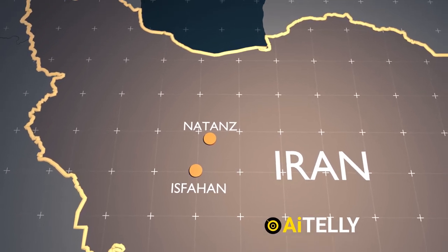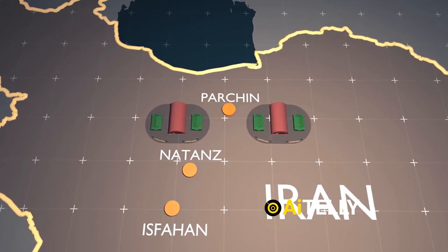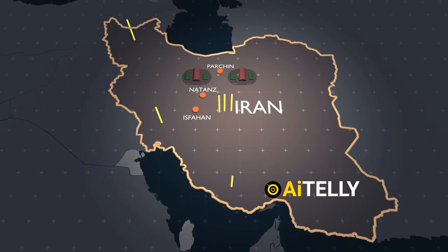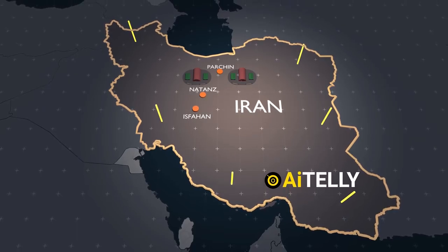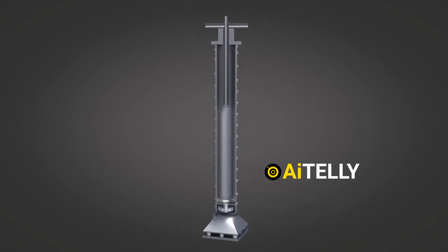Major nuclear facilities like Isfahan and Natanz have the capacity to store such material, even after partial damage. Iran may also have relocated it to secret or undeclared sites, including military bases like Parchin or unknown underground bunkers. Dispersing the material across hidden locations would reduce the risk of total loss. Let's show how this is extracted through a super simplified animation.